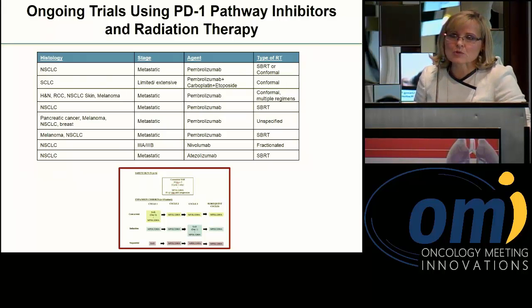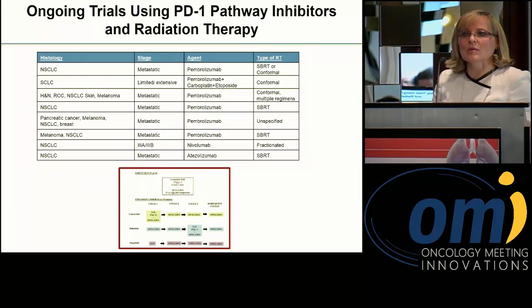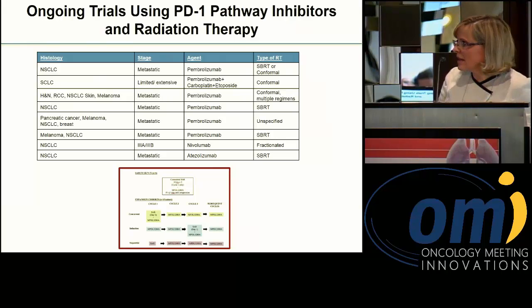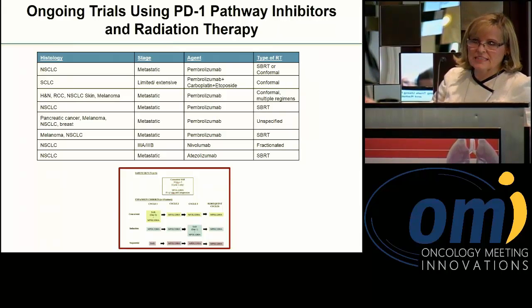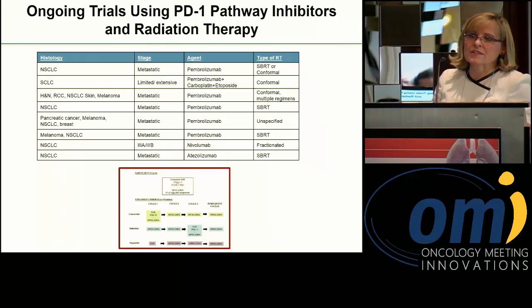There are several clinical trials that have really just now launched in this area in lung cancer, as well as many other tumor types. Radiation therapy, because it's given over a limited period of time, I think is a very good partner. There are lots of questions to be asked. What type of radiation therapy should we give? Is it SBRT? Is it conformal? Where should we do the radiation? Is there a difference between radiating a liver lesion versus radiating a lung lesion? And also, what about sequencing?